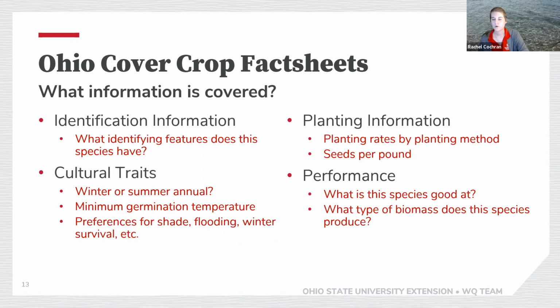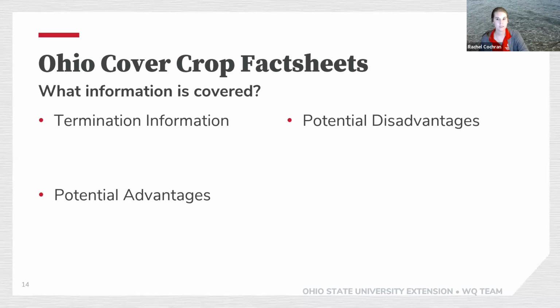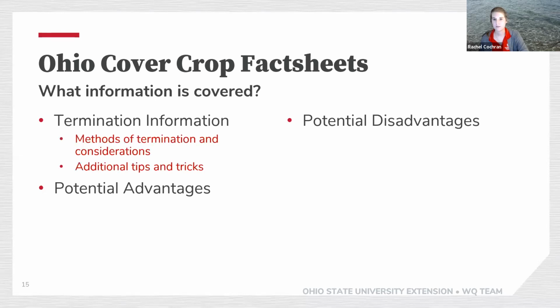Is it good for scavenging nitrogen? Is it good for building soil? Does it fight weeds? Does it grow quickly? And what type of biomass does the species produce? In addition, it has termination information and potential advantages and disadvantages.